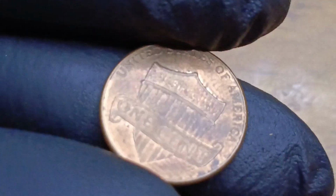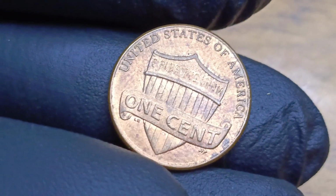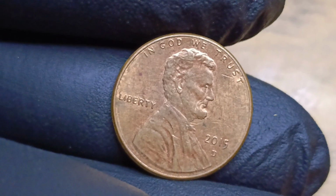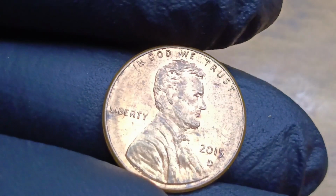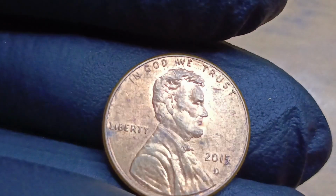Grease struck through errors, where grease or debris on the die prevents part of the design from being struck, can also add value, especially if the missing design element is significant, like part of the date or mint mark. A 2015 D penny with a grease struck through error obscuring the D mint mark could fetch $100 or more, as collectors are intrigued by the mystery of what caused the obstruction.